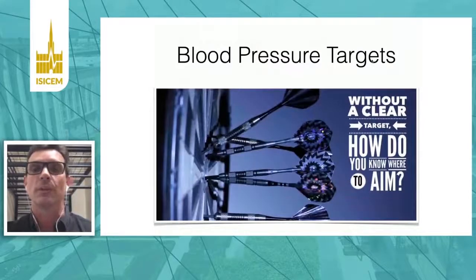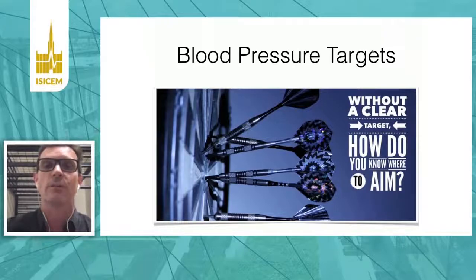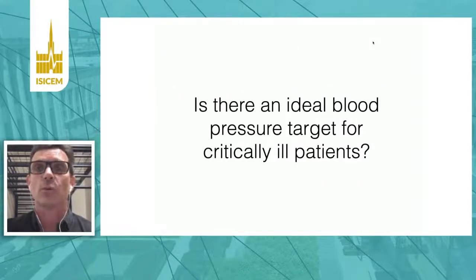COVID response here. So I'm talking about blood pressure targets, and of course this is essential to what we do every day in intensive care. We have blood pressure targets for every patient that we have in intensive care, because, you know, if you don't have a target, what are you going to aim for? So the question is quite simple, isn't it? Is there an ideal blood pressure target for critically ill patients?